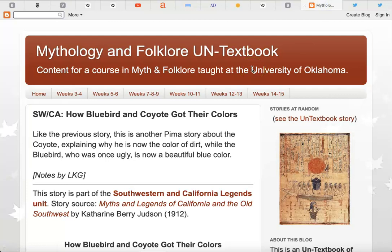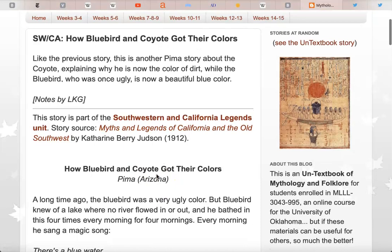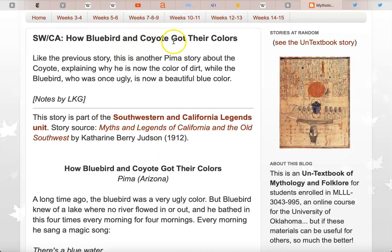I looked it up. And this website is a Blogspot website, but it's, I guess, done by the University of Oklahoma, and it's content for a course in myth and folklore taught there. Oh, this is cool. The Untextbook. I like this. Anyway, so the story is from Pima, Arizona, right? So Native American. And it's called How Bluebird and Coyote Got Their Colors.